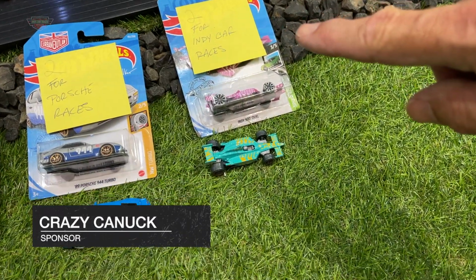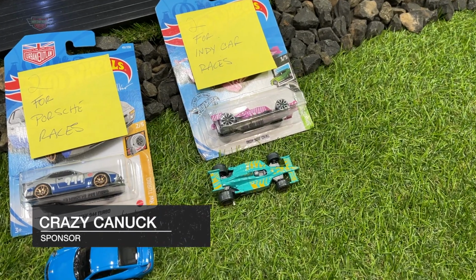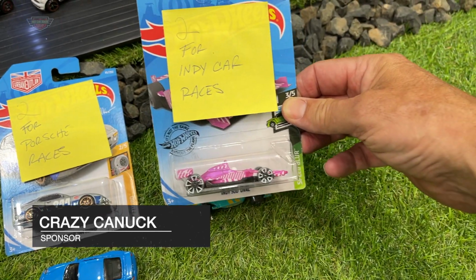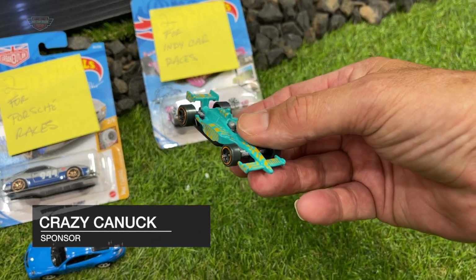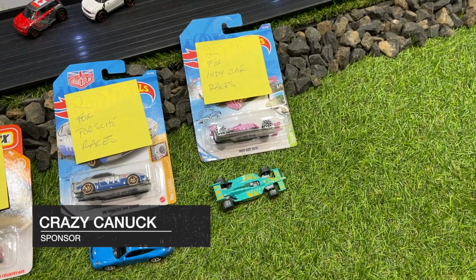Over here, this is very interesting. I made a mention about doing an Indy car race, and lo and behold, Crazy Canuck, you've sent in some Indy cars. These are very rare to find in Australia, and I do have a couple. So now you've sent in a few. We're going to need a bit more to get an Indy car race.